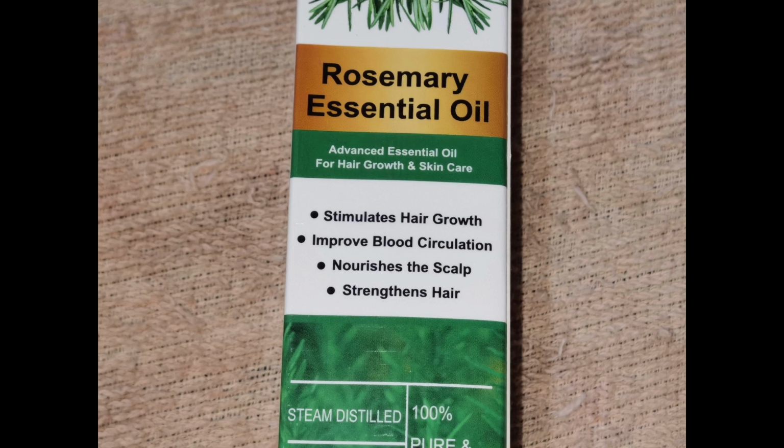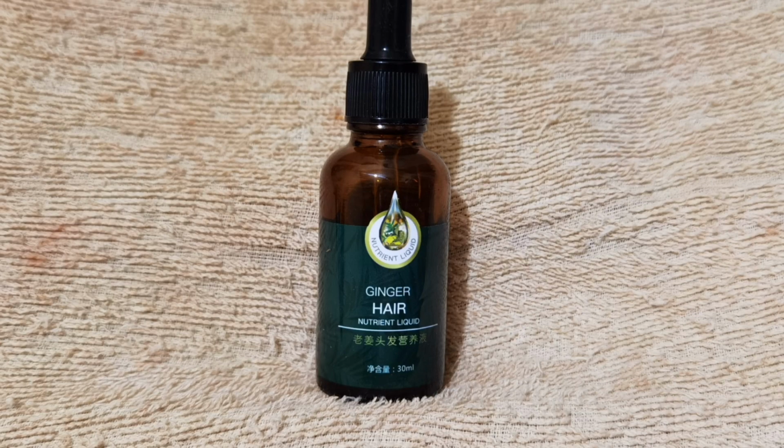Will I be using hair oil after rosemary oil? Yes. As a matter of fact, by the time I made this video, I've been using ginger oil from Natural Essence since 8 February 2024.